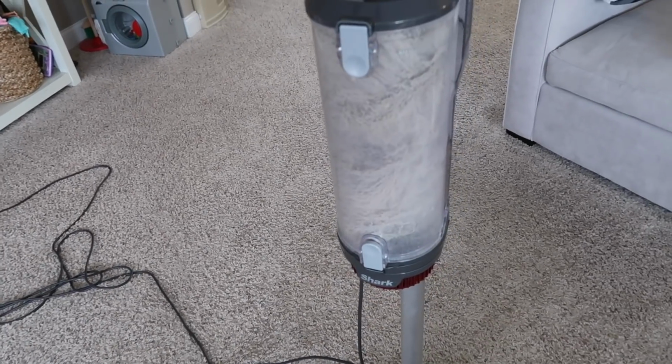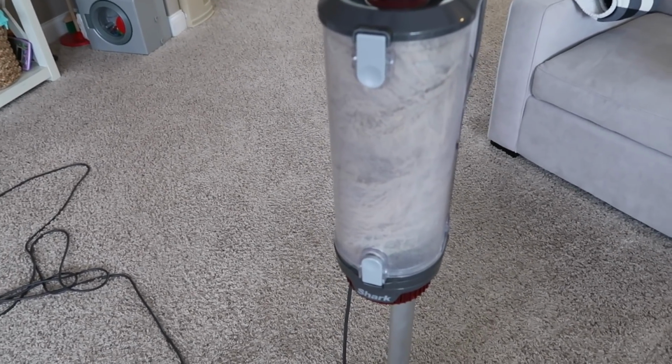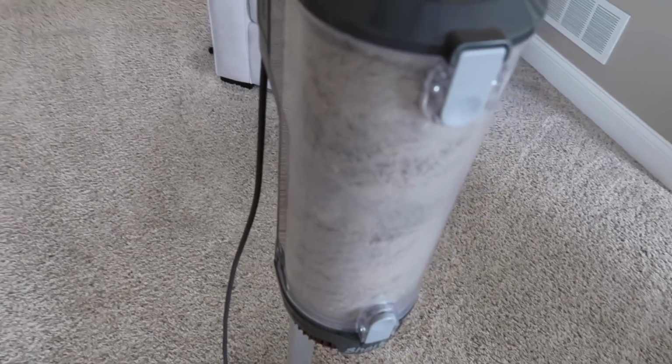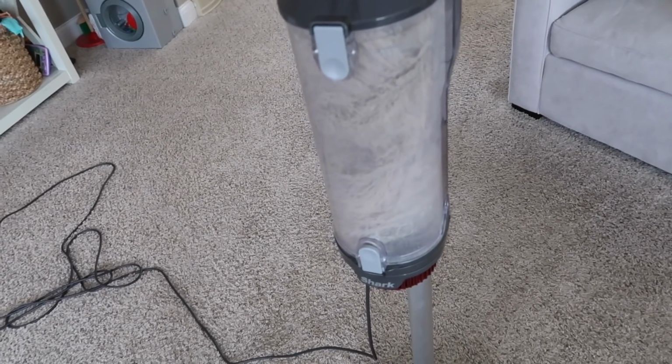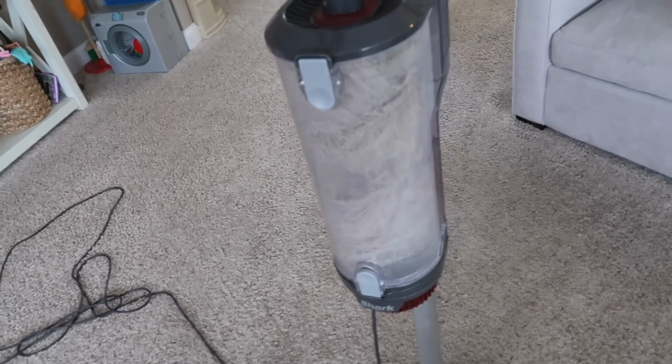There's a way that they measure it, but this is exactly why I wanted to use this corded vacuum today, because Reese is shedding like crazy, and look at that. That's just from the living room carpet. And I vacuumed 2 days ago. I didn't vacuum yesterday, but 2 days ago.